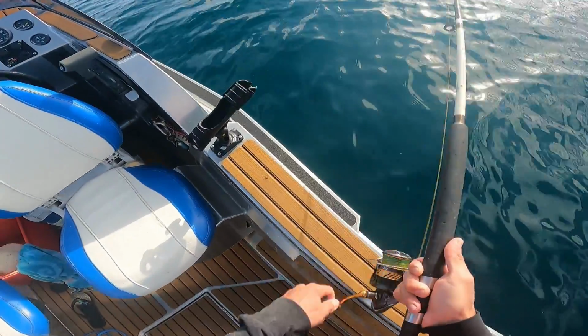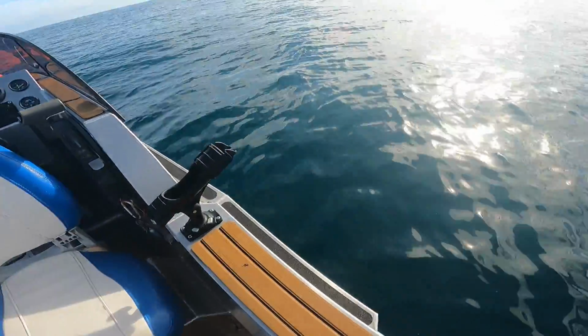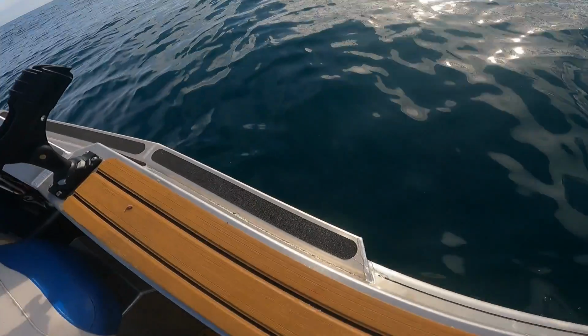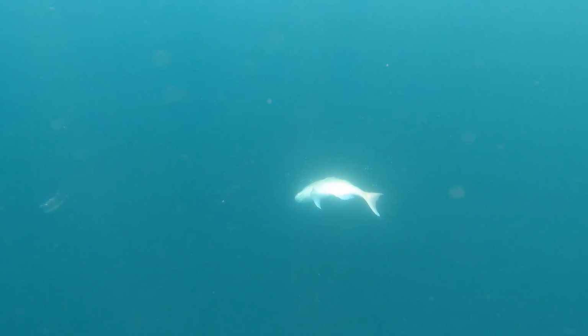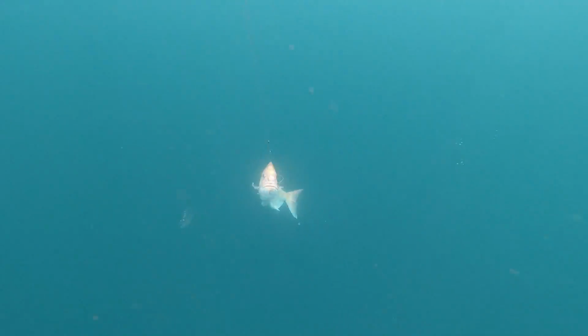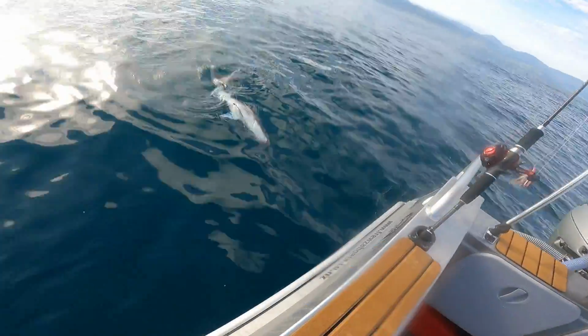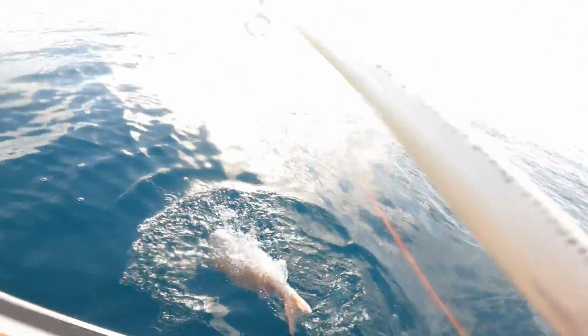What is it? We got colour. Oh shit, I think it's a big snapper. Oh, it's a huge snapper. Holy shit, look at that fish. Oh my god. Wow, that is a huge snapper. Holy moly. Alright, let's get the net. Good net, good net, good net.